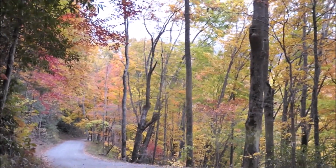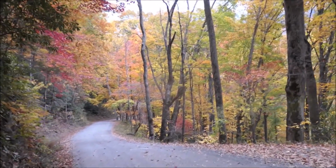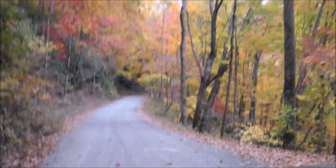The scenery continues. It's just great along the North River Road, just like the Ball River Road.